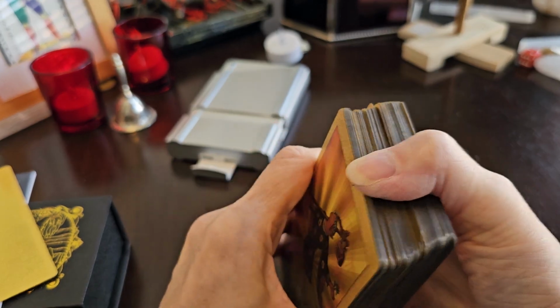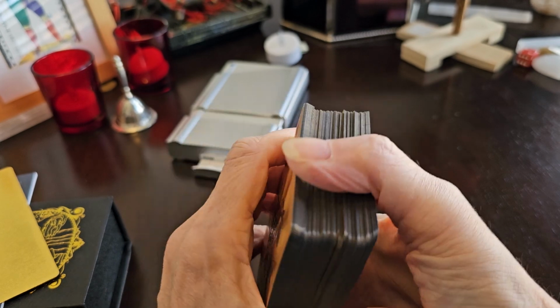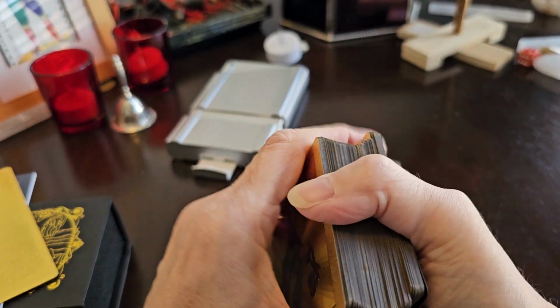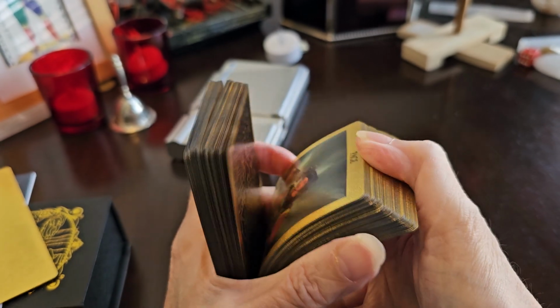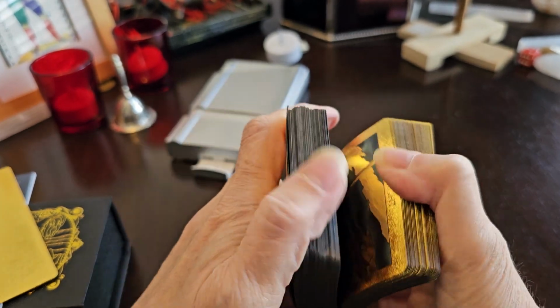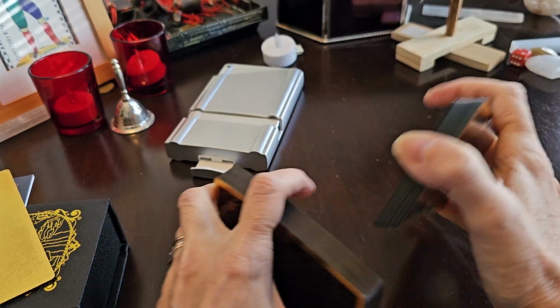Now they are slippery, so if you're not accustomed to using plastic decks, they may be hard to control. They're a little long. I have long fingers, but I can manage it. But they feel good. I'll tell you what, doesn't that sound nice? Let's see how they shuffle.